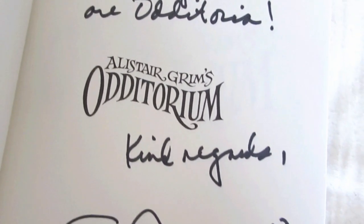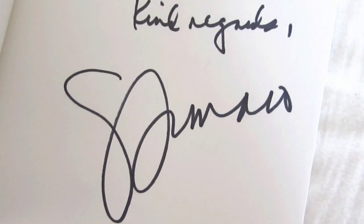The first one I have here I was sent just a couple weeks ago for review, and that is Alistair's Auditorium by Gregory Funaro. I have already read this book and I absolutely adored it. It is now one of my favorite books. I will post my review down below if you want to go check that out. Not only is this book amazing in terms of the design and the story, but the fact that it is also signed just makes it even better.